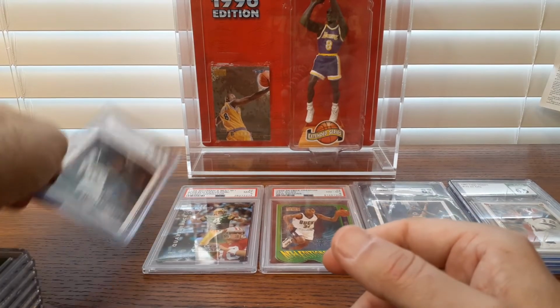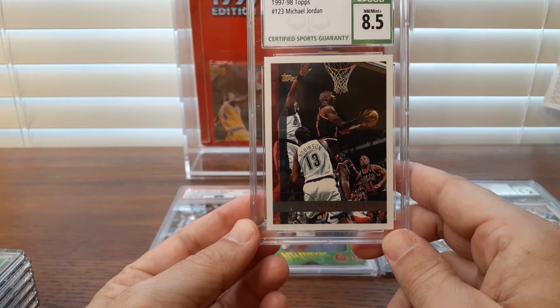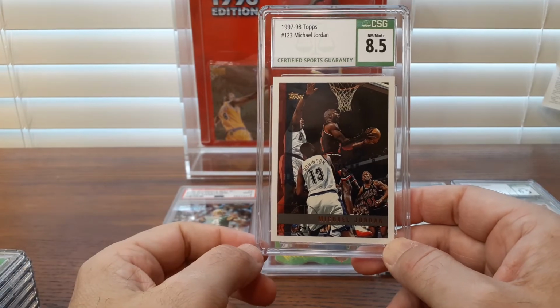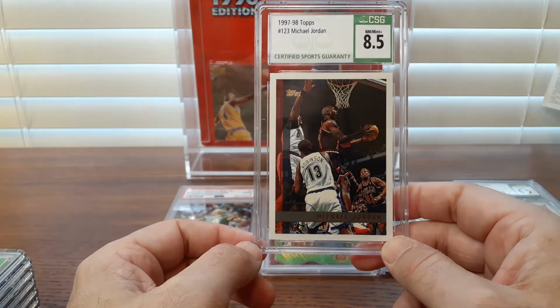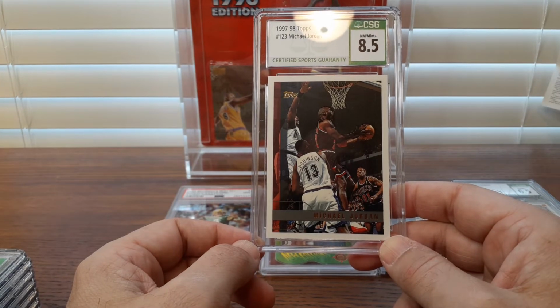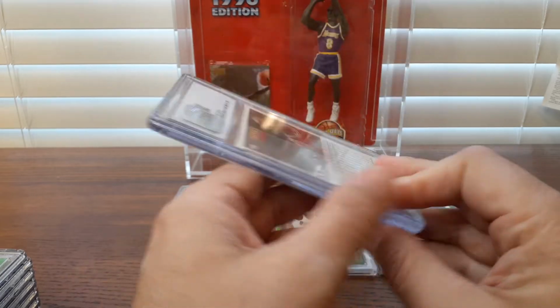And the last CSG card from that order, I got a nice Jordan '97-'98, an 8.5. This is the most expensive card of that lot. I'm going to say around $10.50, maybe less than $11. Trying to get a nice, clean Michael Jordan graded base card from his playing years is tough to do for that grade, or excuse me, that price. But I was able to do it with the CSG slab, so really excited.